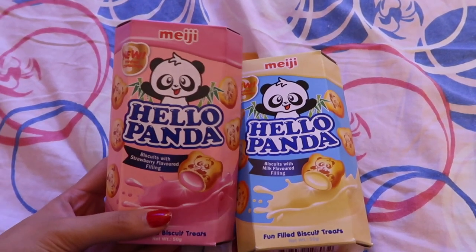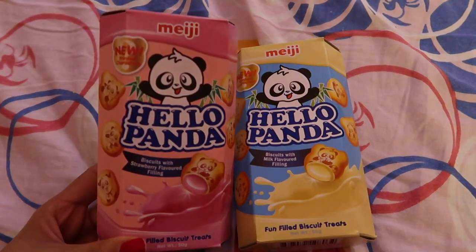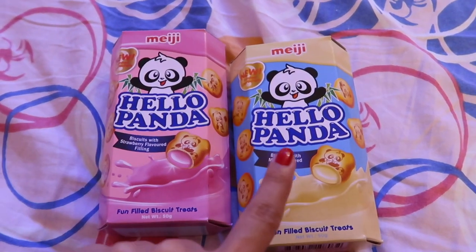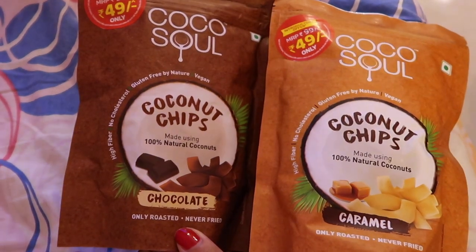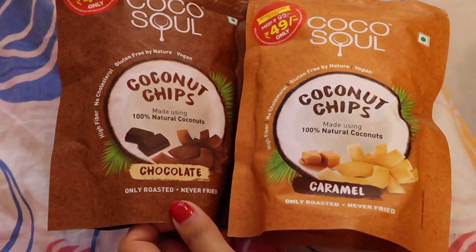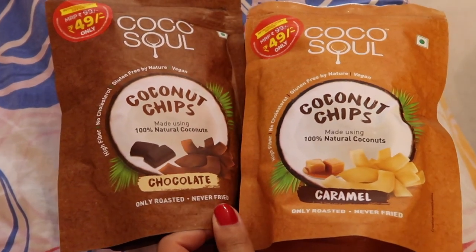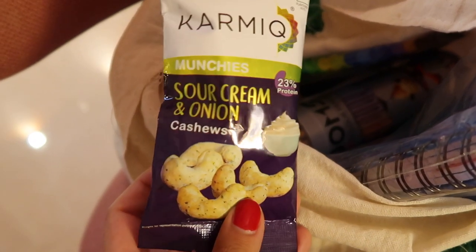I got these Hello Panda cookies. I've seen them so many times and I wanted to try them out. And this is the strawberry and the vanilla. So these are coconut chips and I saw them for the first time. It's in chocolate and caramel and they even had some Thai chili, but I think I didn't want the savory ones, so I got these and I'm so excited to try these. And these sour cream and onion cashews. Okay, so let's get to the fun part.